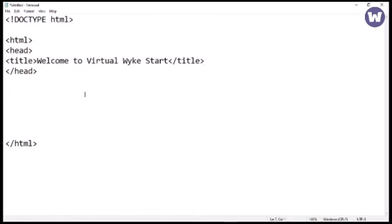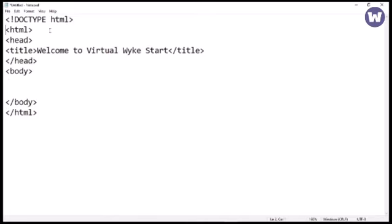And then the main part of the actual web page itself is known as the body. So anything that we put inside this body tag that I'm adding now is what will actually appear on the web page. Okay, so those are the main parts of a web page. So all web pages have these sections. So this, if you like, is a skeleton of a typical web page.